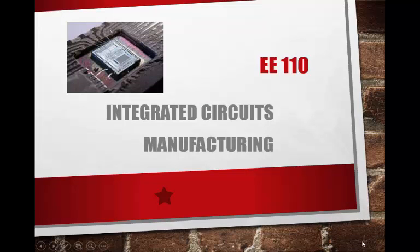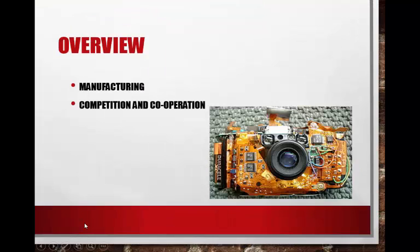Integrated circuit manufacturing is a big business in today's world. Integrated circuits are critical in so many areas of life and are moving into more and more areas all the time. Manufacturing of integrated circuits is a complex, expensive proposition, and in today's world there is as much cooperation as there is competition in the integrated circuit manufacturing business.